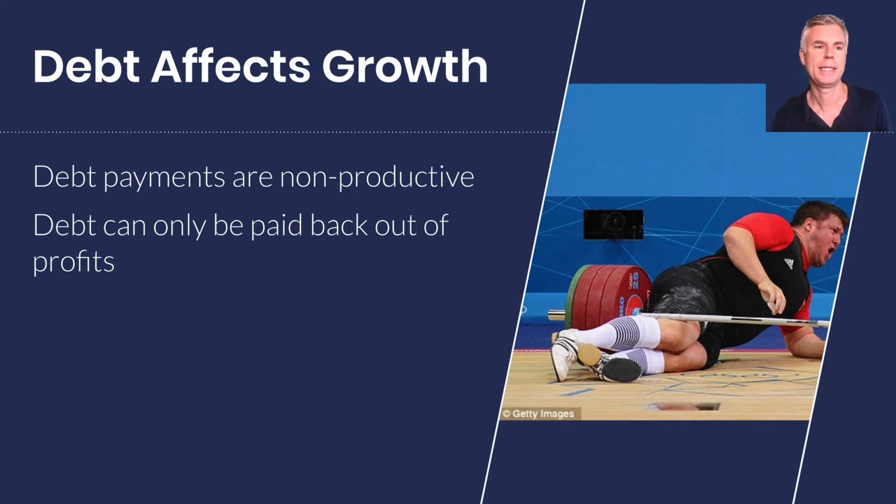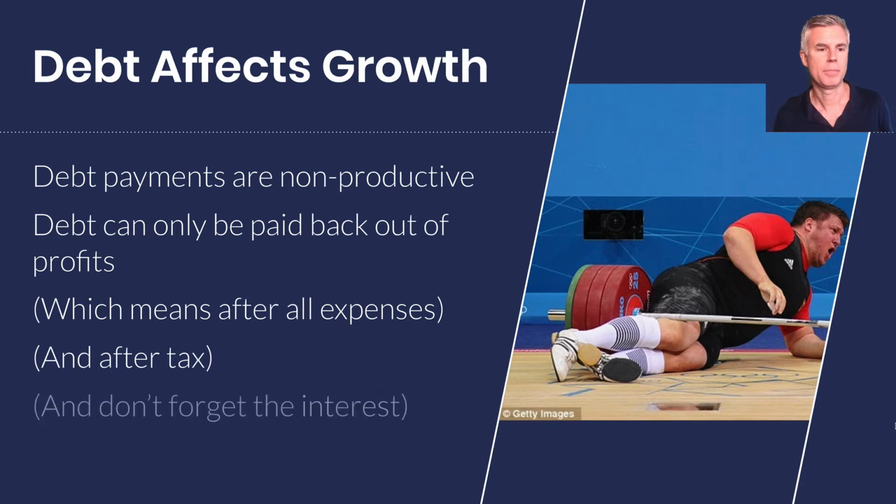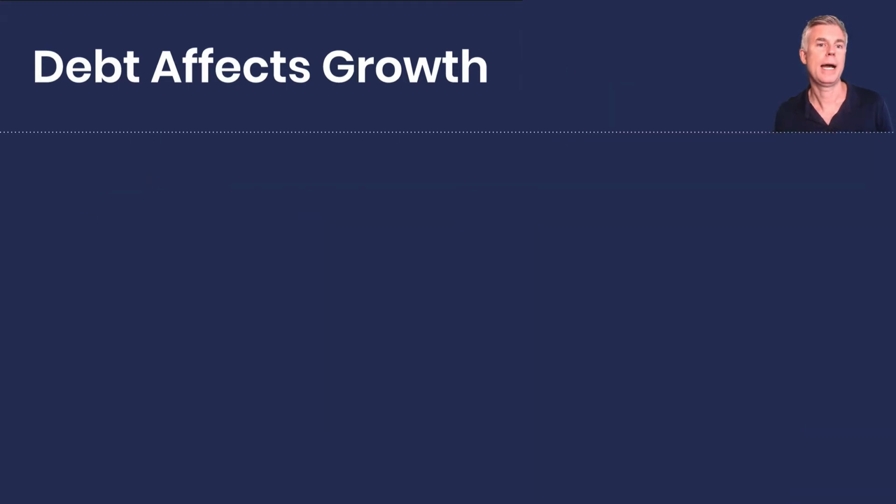And in order to pay debt back out of profits, you have to cover all the expenses of your business and have money left over. And if you're profitable, you also have to pay taxes. And that adds up pretty quickly. And we haven't even talked about the interest rate on the debt. So I was able to work my way out of the debt.